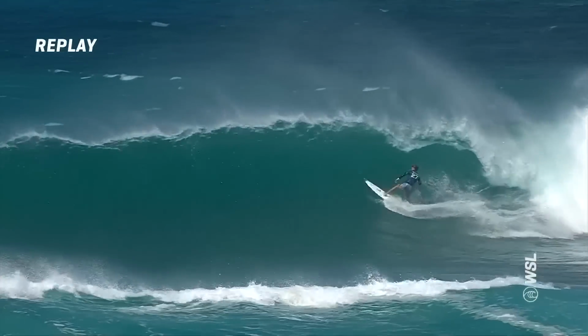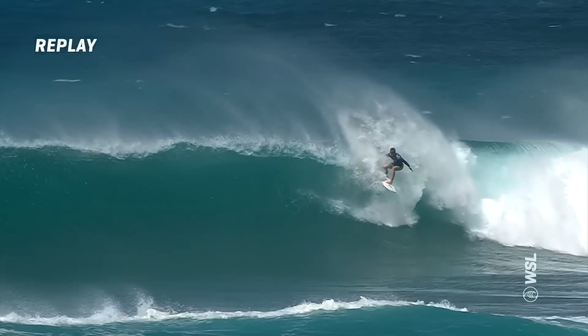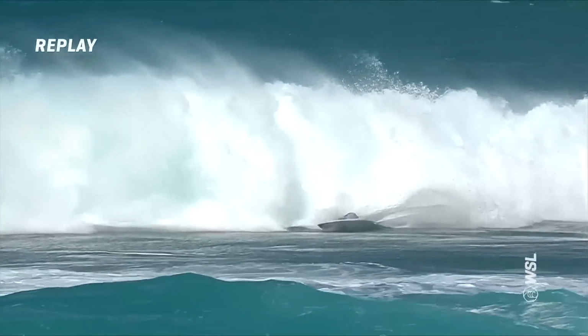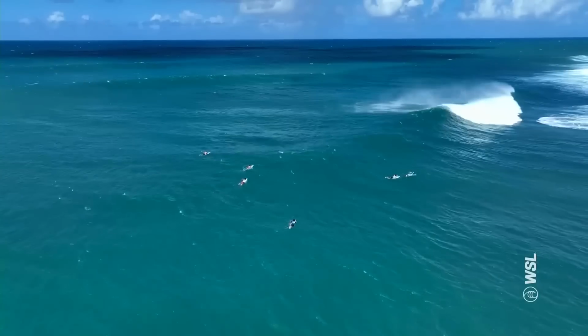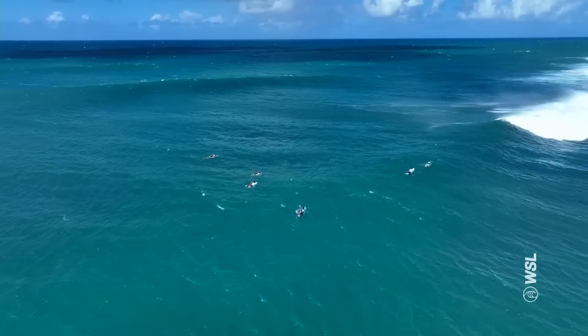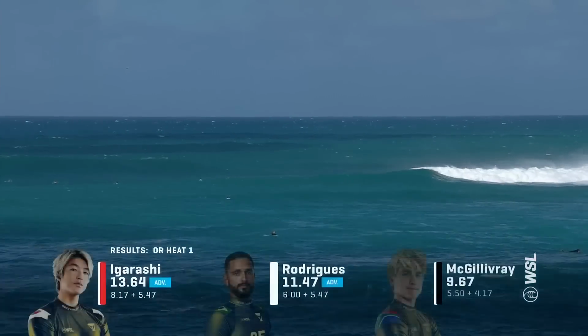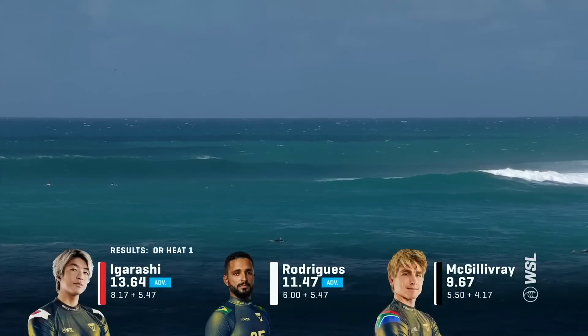Again, look, the lip is pitching. He rides up and over it, compresses, and then airdrops to the bottom and pulls it off clean. So very impressive work there. Solid surfing out here at Sunset Beach. We're sitting here at the Hurley Pro Sunset Beach, and we have live action all afternoon for you, so don't go anywhere.